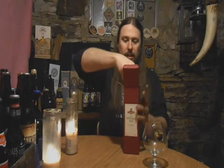This is Fuller's 2009 Vintage Ale. And there is a reason to celebrate. I finally was able to smell, finally, in 2014. I'm getting over a cold, and I'm just kind of like, yeah, finally I can drink something. 2009 Vintage Ale from Fuller's, and I mean, there's a whole big thing about these ales, and it deserves, look at this.